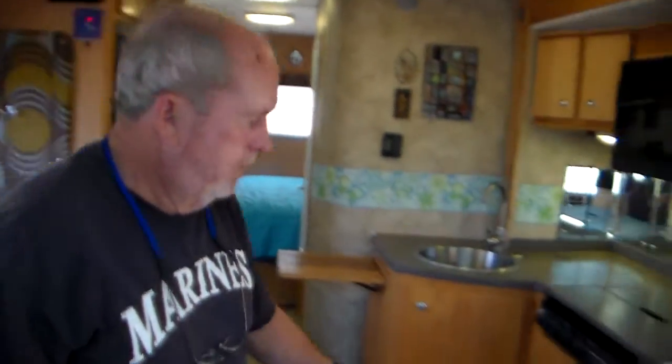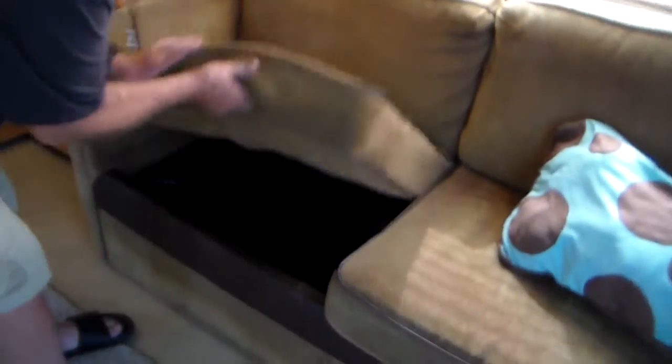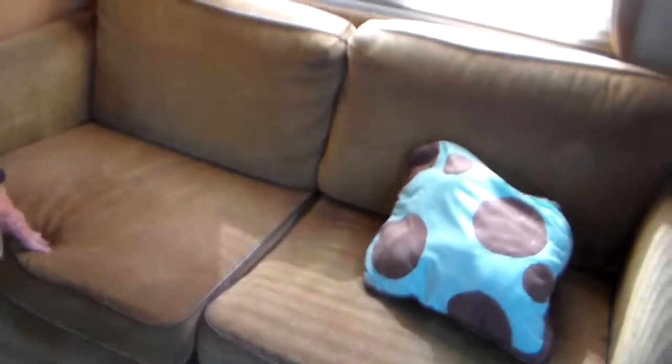I want you, this is the original couch. You can see how new it is. This is a real bed under that that folds out, folks. You buy you one of those $39 Walmart pads and put on it foam pads, and it'll sleep like at home. Bears no resemblance to sleeping on a scissor bed.